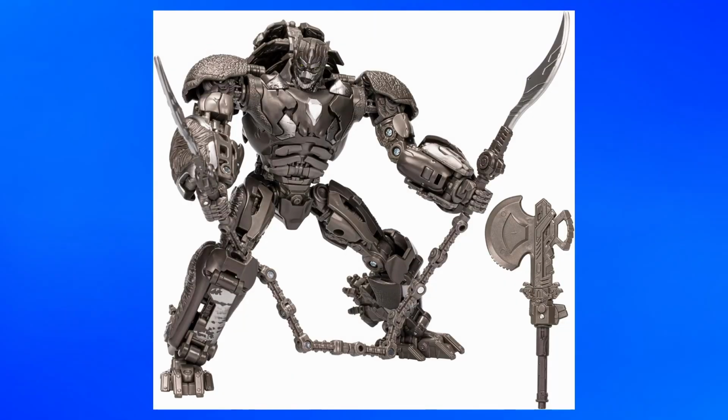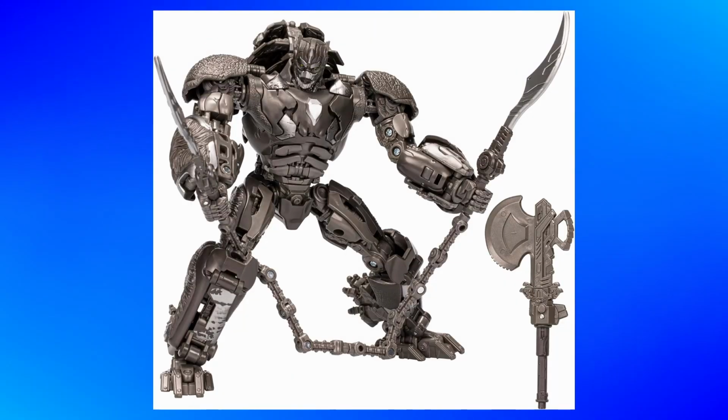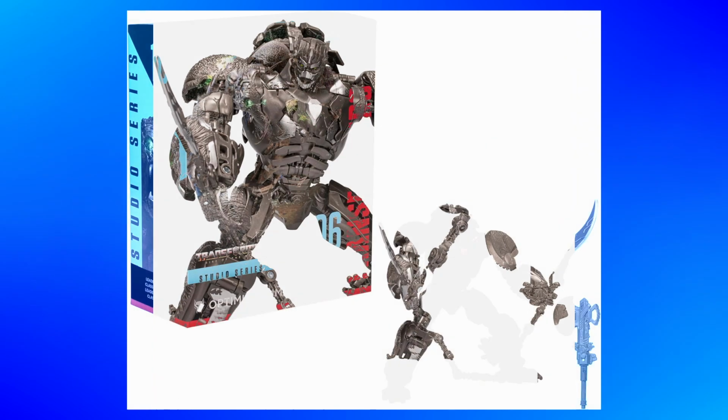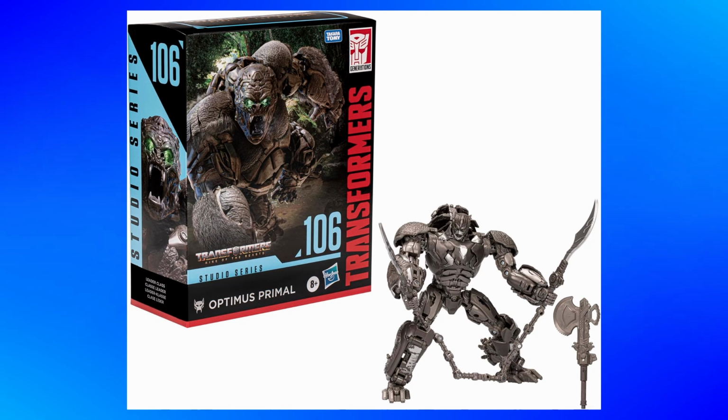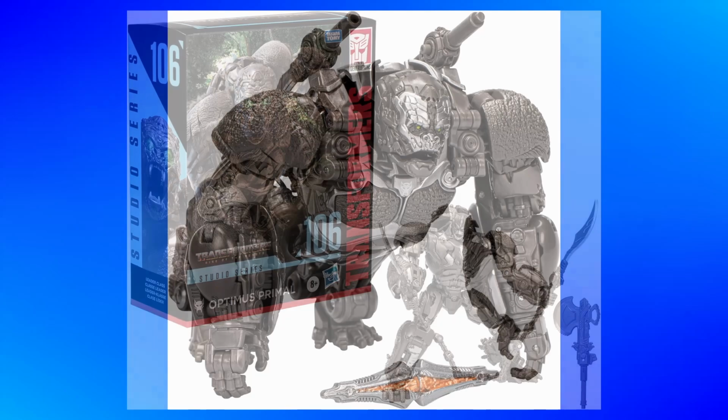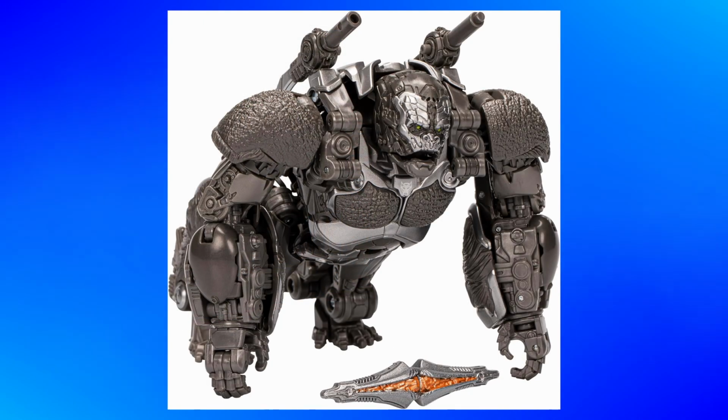About the biggest issue it has is just the fact that it's based more so off of the concept art, and I don't really hold that against the figure, just given the nature of how Rise of the Beasts came out, when the toys were supposed to come out, the one-year delay with the movie, blah blah blah. For me, with these Rise of the Beasts toys, with the exception of maybe Bumblebee and Optimus, I would honestly just kind of consider them part of the concept art series that has been introduced, or consider them like proto concept art, just because they all have those issues.